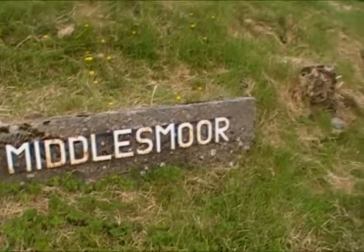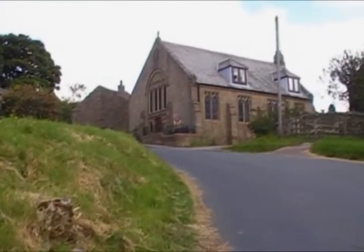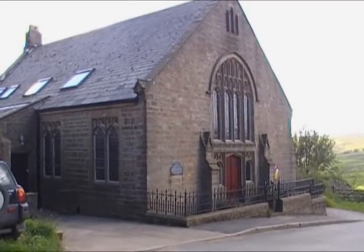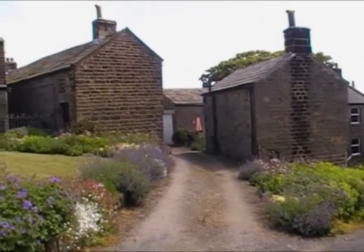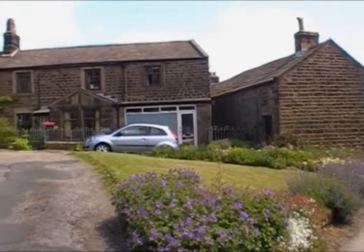Middlesmoor, situated in Nidderdale in the Yorkshire Dales. Middlesmoor is at the head of Nidderdale, an unspoilt village with cobbled streets leading to the church. From here you can see down the valley with breathtaking views along the Nidderdale Way.